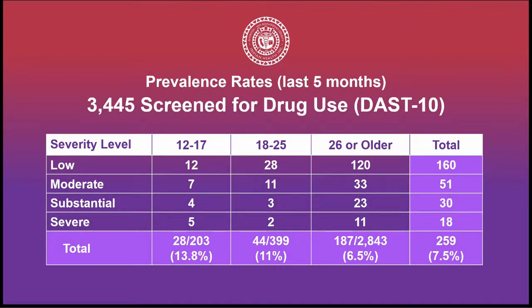But for age 12 to 17, 13.8% screen positive for drug use. Age 18 to 25, 11%. And age 26 and older, 6.5%. And we expect these rates to increase because our experience with the other measures is that the more we do it, the rates go up. The more comfortable they get with it, the rates increase. So we expect the rates to increase too.